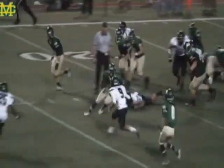Split back formation. It's on the left-hand side following a big block by Joe Anderson. It's Frank Love with another nice run. First down, Mustangs.